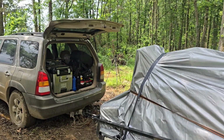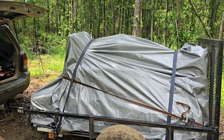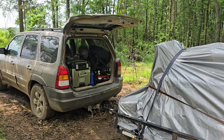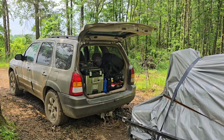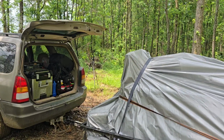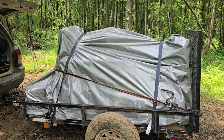Y'all, we got this trailer loaded up. Got everything strapped down. Got a tarp on there in case we get some rain. We got that 12-volt ice cold cooler in the back. It's going to hold our food. We don't need a ton of food, but it's going to keep our cold stuff cold. And we are almost ready to rock and roll. So yeah, I hope you enjoyed that time lapse of me loading that up.